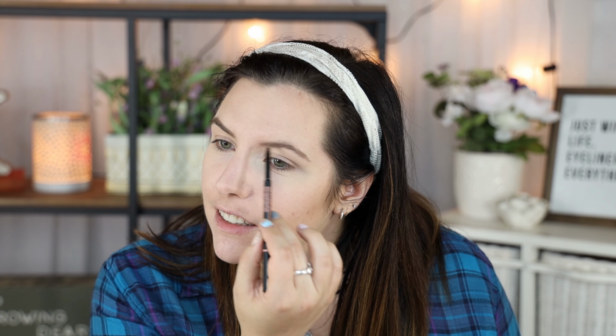That seems like it goes well. That worked out so nicely. I even brought down my Milk Makeup Kush Brow Gel that's tinted, just in case it was too light of a shade. So this product alone is like $21, and this whole kit is $48.